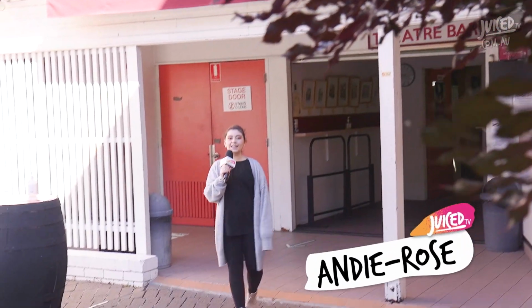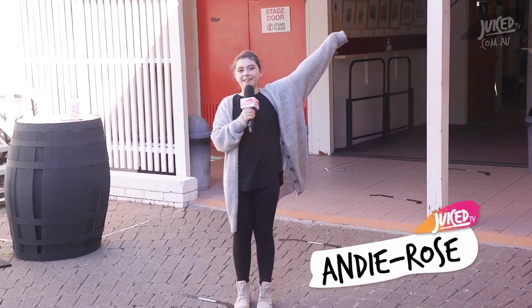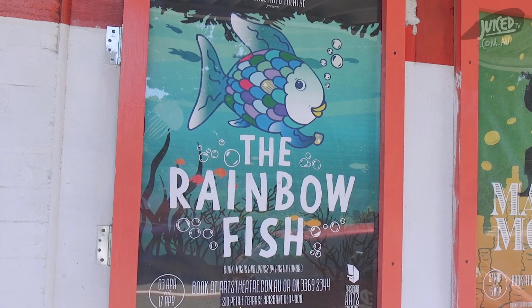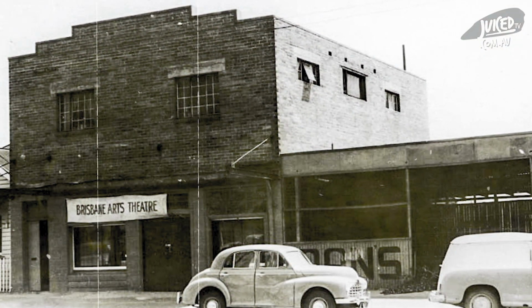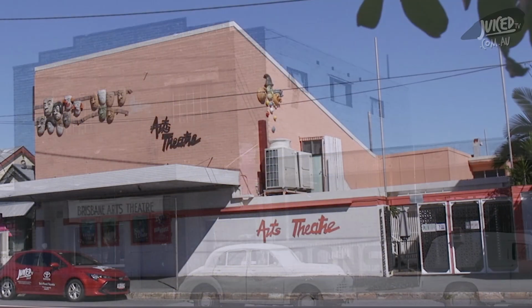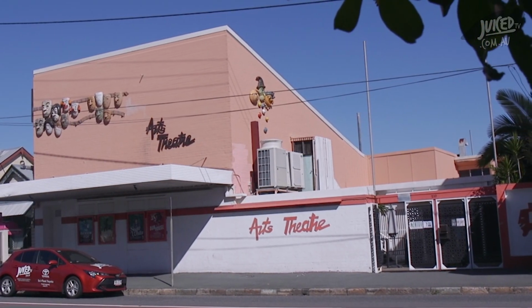Hi guys, I'm Andie-Rose and welcome to the Brisbane Arts Theatre. And you're here today because I'm a part of a very special show, the Rainbow Fish. Brisbane Arts Theatre is amazing. They have been putting on performances for the community for 85 years. And we're going to go backstage to see what it takes to make a theatre show. Let's go!